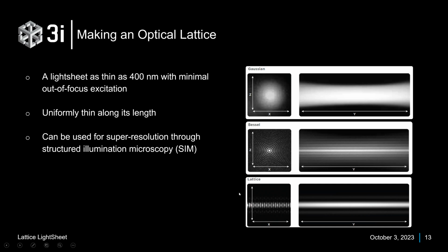The other cool thing about this that I'll talk about later is this pattern can be used as an optical grating. So you can do SIM with this system. So you can do live cell structured illumination, super resolution imaging with the lattice without actually changing the hardware at all.